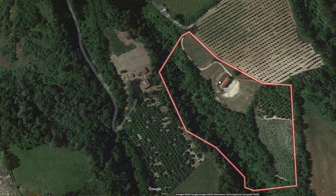Let's have a look at the pictures. We can see an aerial view here of the picture and the plot of land. It doesn't include that big hazelnut orchard that's beside it, but there is a smaller one and a vineyard as well. We'll come to that in a moment. It's really rare to find independent houses with land in the Langhe these days, but here we go, a real gem.